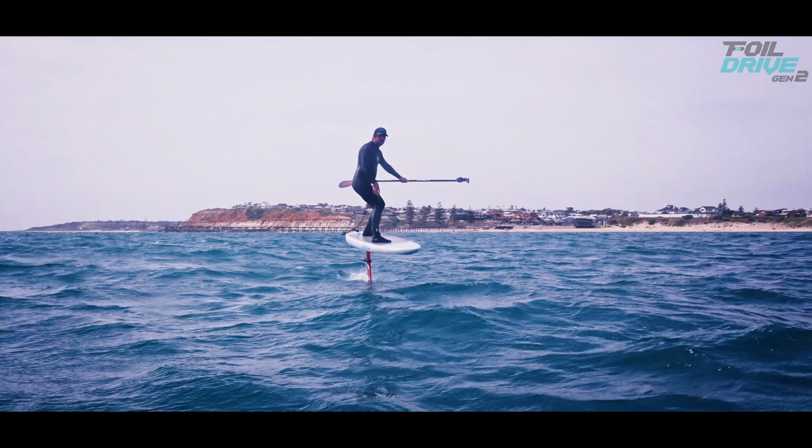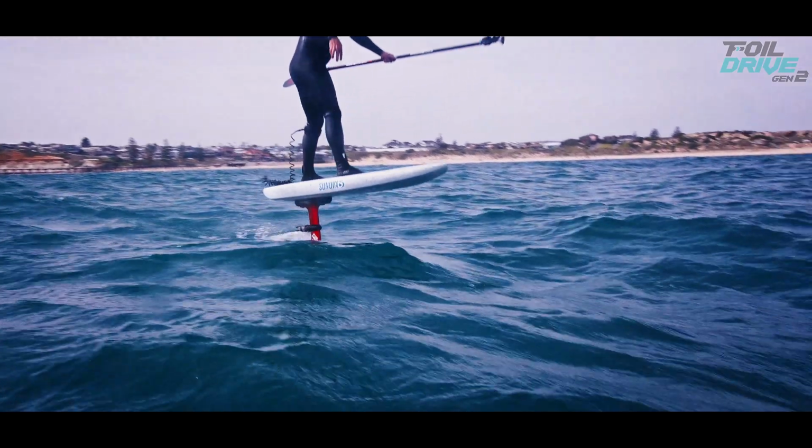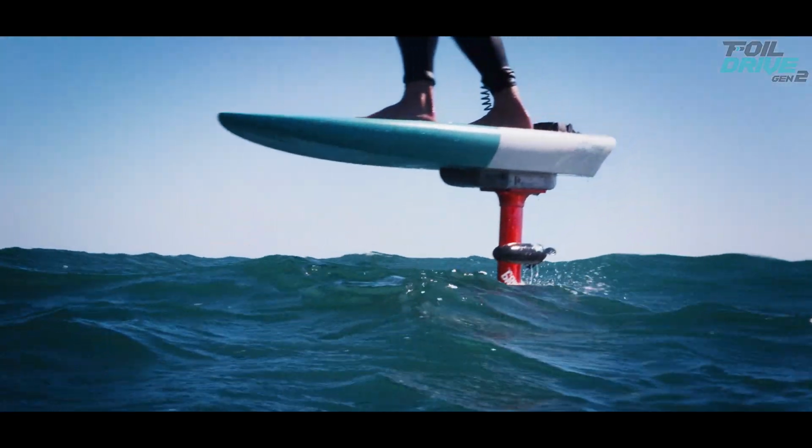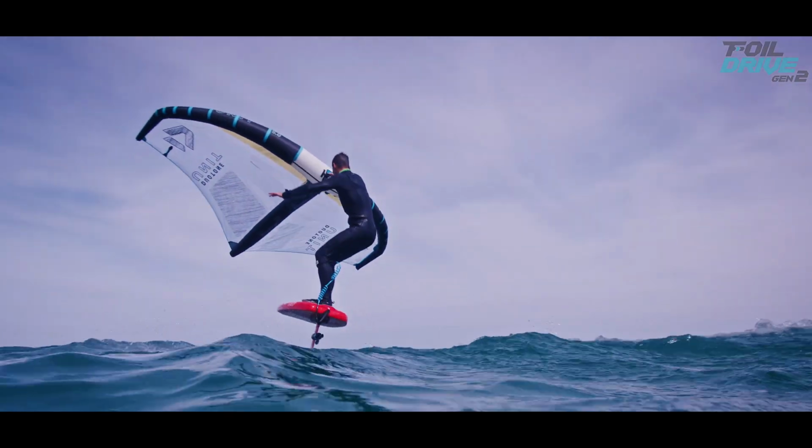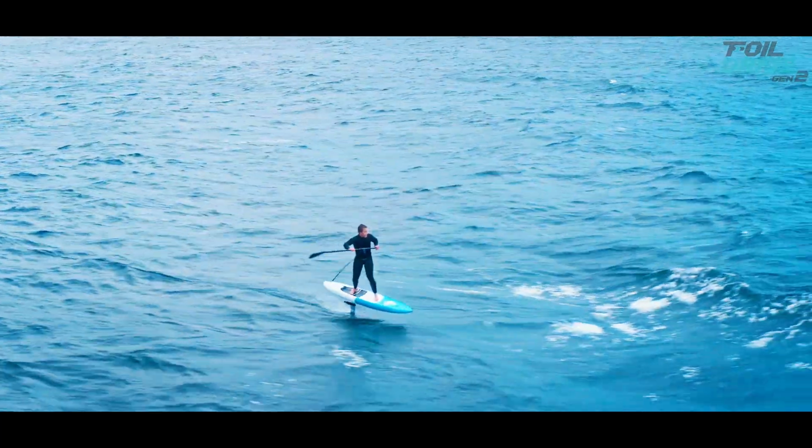I'm not going to go into too many details about what the Gen 2 unit is because it speaks for itself. No longer is it on the deck, it's underneath. The battery's amazing, the power's amazing, and it's super fun.